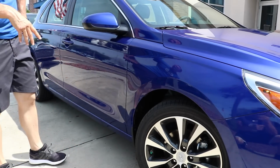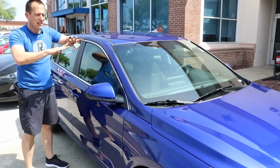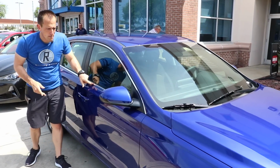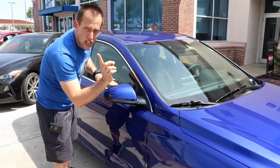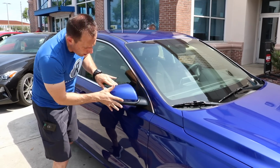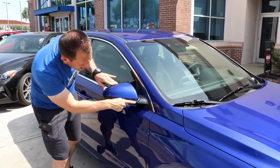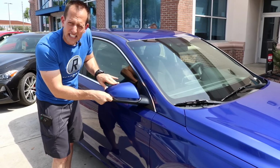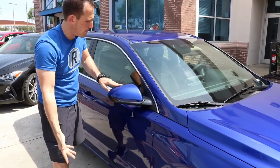Let's continue down the side of this hatch. Love the overall lines. I like the way they brought some silver trim into it. They didn't cheap out and make these all black. They took that beautiful blue onto the side mirrors. You can see that there isn't any turn signal. I wish they had the very thin LED turn signals that they have on some other models.